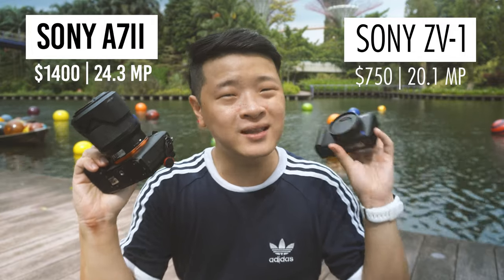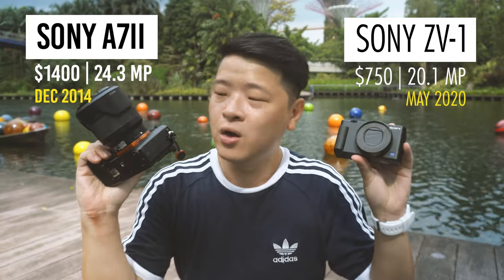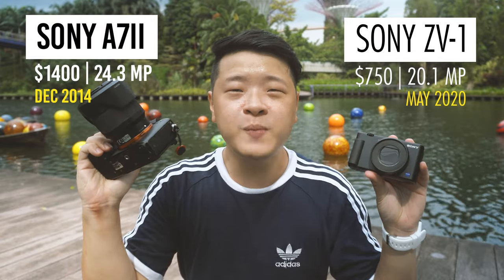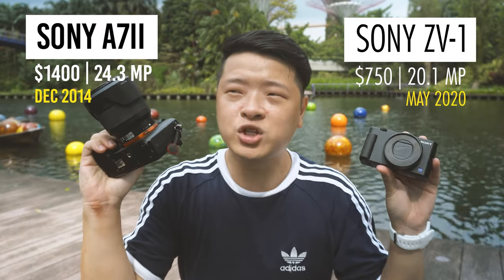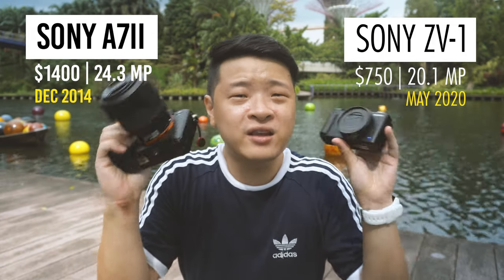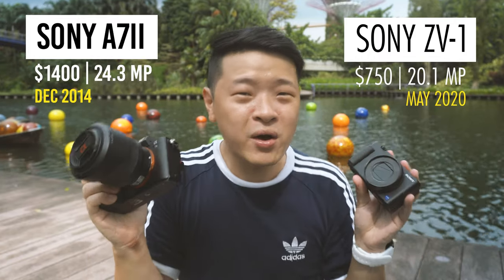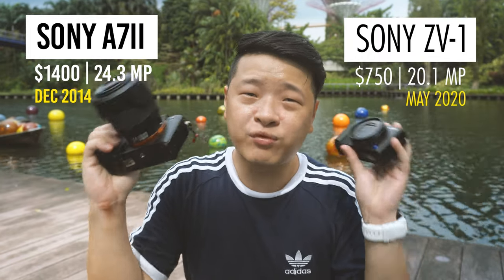In terms of production date, it varies quite a bit. The Sony ZV-1 was made last year during May, while the Sony A7II was made during 2014 December, which is probably the year end of 2014. So there will be some color differences between these two cameras, and we're going to compare and play a little simple game between the photos that we're going to take with these two.